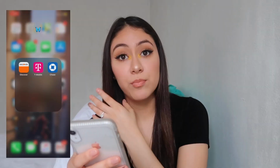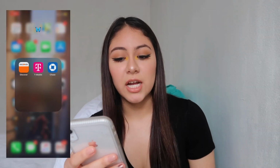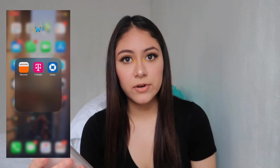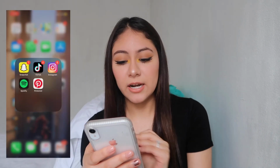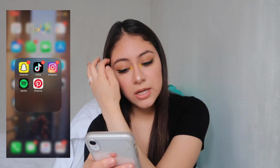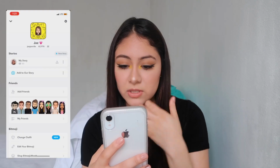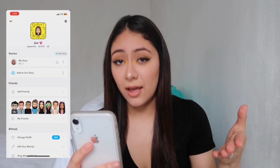Moving along, another butterfly box, and for this I just keep my bank accounts and how I pay my phone and stuff like that. Then the next thing that I have is my social media. So I have Snapchat, again, my beautiful tripod area.